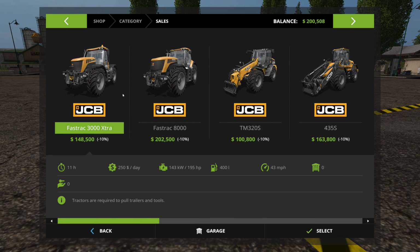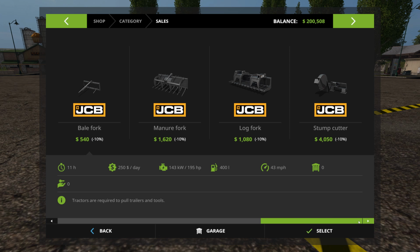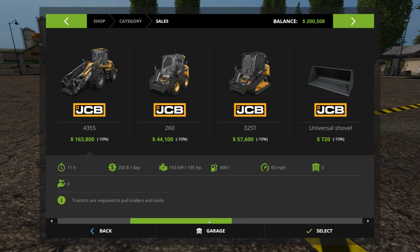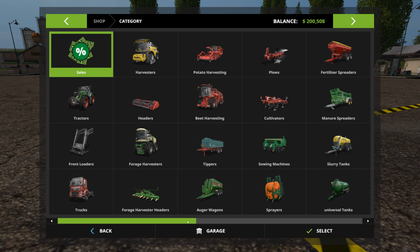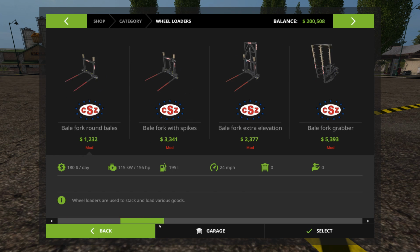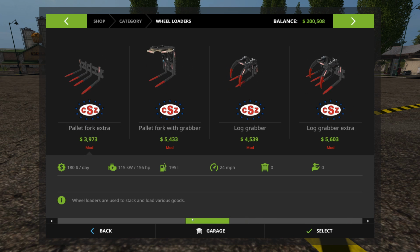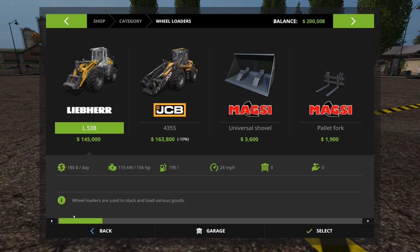I believe there's a sale still on the JCBs, which there is. Ta-da! So yeah, we're buying some wheel loaders today. What else is for sale on there? Okay. Alrighty. To help myself buy the stuff we need, let's go just to wheel loaders. Usually I use the modded New Holland, which isn't a bad front loader, but the JCB is a bit better when it comes to horsepower.